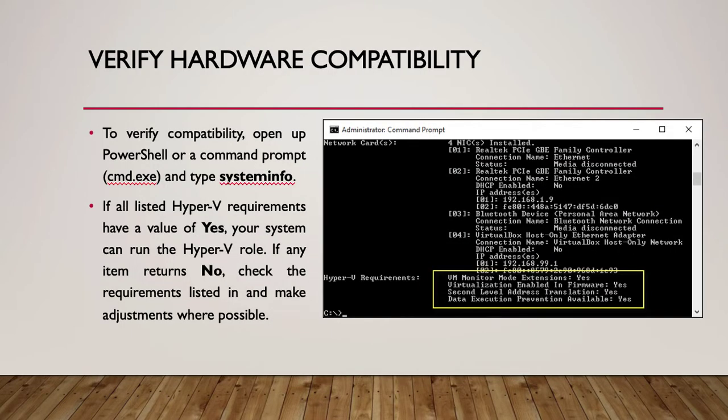To verify compatibility of your hardware, open up PowerShell or a command prompt and type systeminfo. What you see here in this screenshot is something like the report you're going to receive. If all listed Hyper-V requirements have a value of yes, as you can see here, then your system can run the Hyper-V role. If any item returns no, you have to check the requirements listed and make adjustments where possible. So this is a very important step before you even start using your physical computer for virtualization.